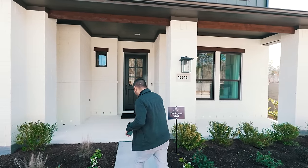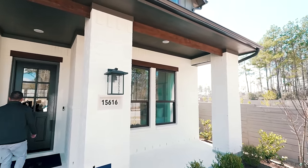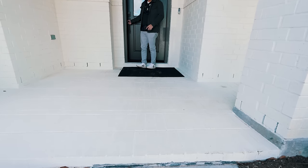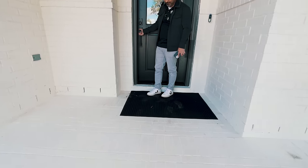Okay, come on. So this is the walk-in. Again, you get all the accent feature of the stained dark woods, the black windows. Look at all this white brick.